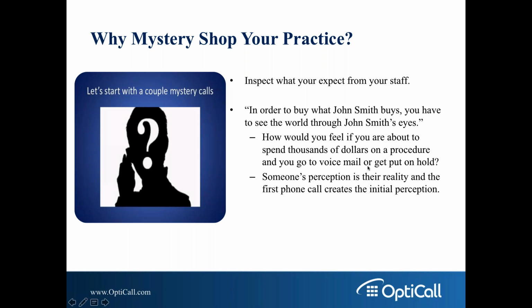So going through this mystery shop is a good opportunity for you to put yourself in your prospective patient's shoes, to hear what it sounds like when they call the practice, and just go through that experience, where the reality is most practices are super busy. Doctors are seeing patients, dealing with personnel issues, new technology, their own personal lives, and the phone calls are usually out of sight, out of mind. So everybody thinks that they're going well, but usually when we do one of these assessments, we're able to identify some opportunities for improvement. And you can see here that someone's perception is their reality, and usually that first perception starts around that initial phone call.